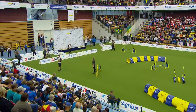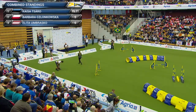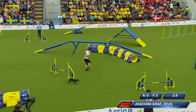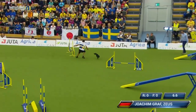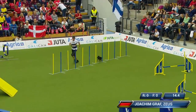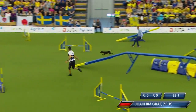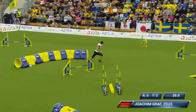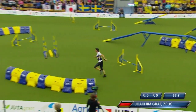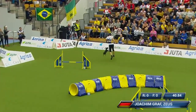Germany is getting ready. Joachim Graf looks very determined here with his Manchester Terrier Zeus. Cassia Zero is in first place, the only double clean run. Joachim is showing his terrier the way, very smoothly. On to the dog walk. Very nice running. He's running fast. Will we have another clean run that can challenge? Now watch your 20 here. Yes, it's gorgeously done. He's out of the way. Perfect, nice line. Yes, it's clean.